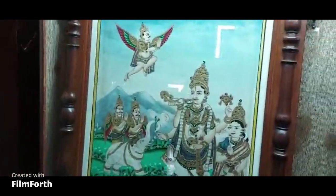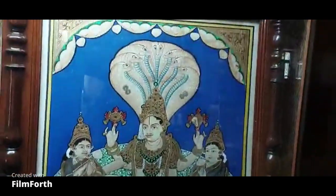So here everything is like the gods in these paintings, drawn in their own styles. Like some are in Mysore style. Yep, we'll see. Here is the god.